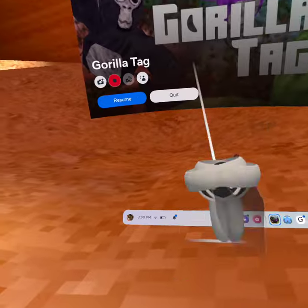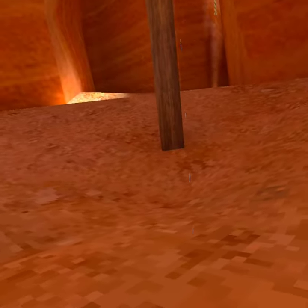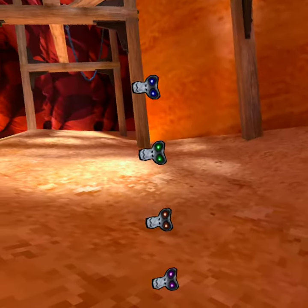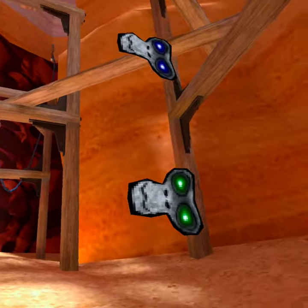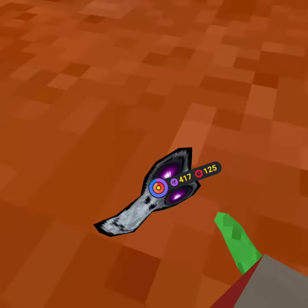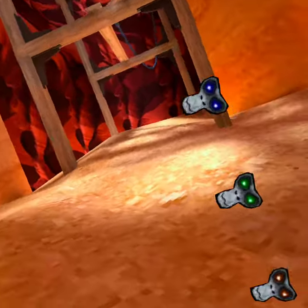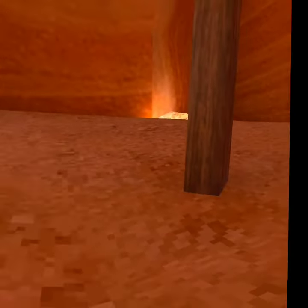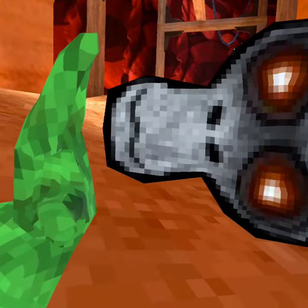Hold on, look. Proof. This is Gorilla Tag. It's literally Gorilla Tag. But I was just walking down here in the canyons, and I saw these specs. I walked up to it, and I was like, what the heck is this? What is this? This is terrifying. I know these are the cosmetic eyes, but like, why are they down here? I don't think anyone else has noticed this, but why the heck are these down here?